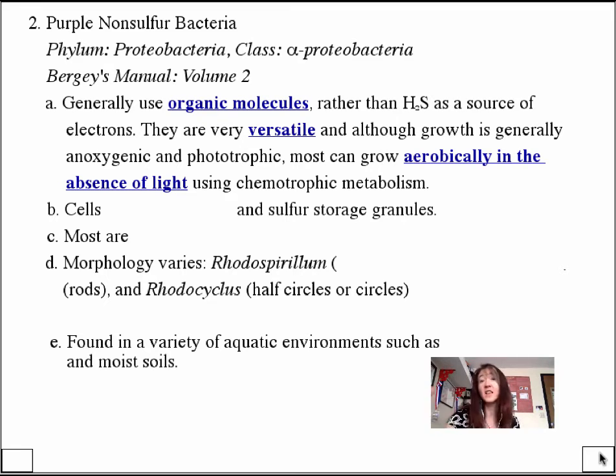I think I left that column for like a whole summer in the dark. So they, at some point, downregulated the expression of those genes needed to make the pigments to absorb light. They don't have any internal sulfur storage granules, so they're not quite as pretty as the purple sulfur bacteria are. They don't have gas vesicles.